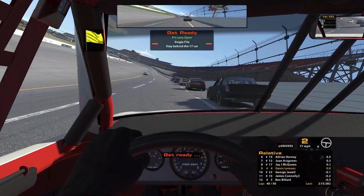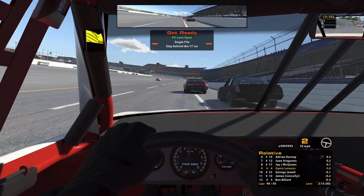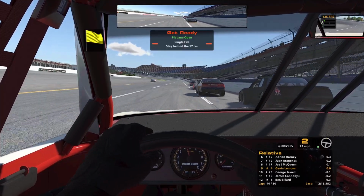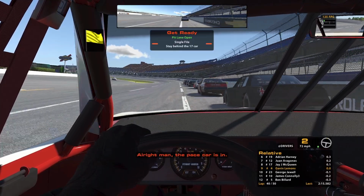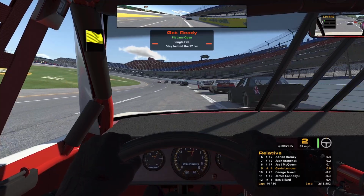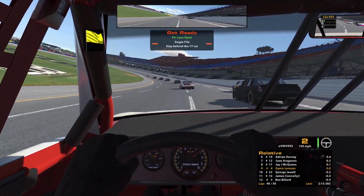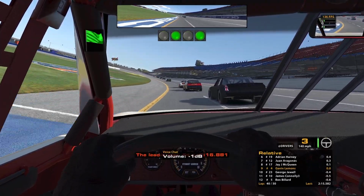Okay, we are going back green again. We'll see how they wreck right in front of us again this time. A lot of people in front of us pit for some reason. People that weren't in that wreck, so now we're up to 9th again. And the leader went early, so that's good. Green flag, green flag. Keep digging. You're in top 10.